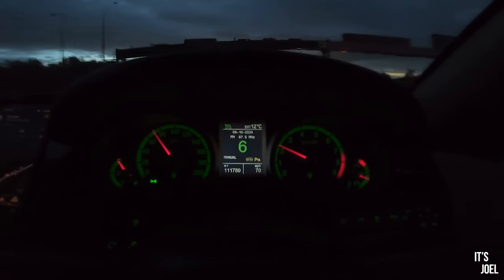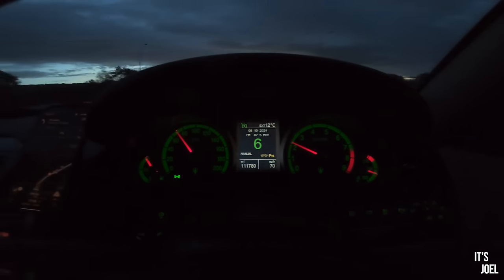Good morning, everyone. It's just gone 5 a.m. and today I'm embarking on a journey and undertaking a challenge which I've had in my mind ever since before I even bought this car. This is going to be probably one of the most difficult things I've ever attempted on this channel, but I have high confidence in this Maserati.